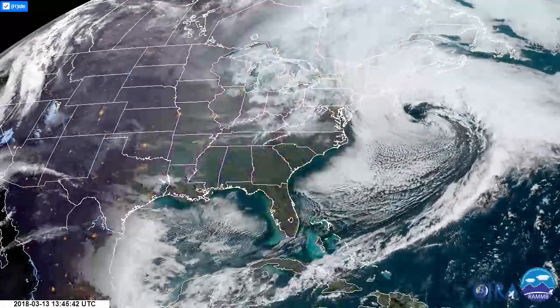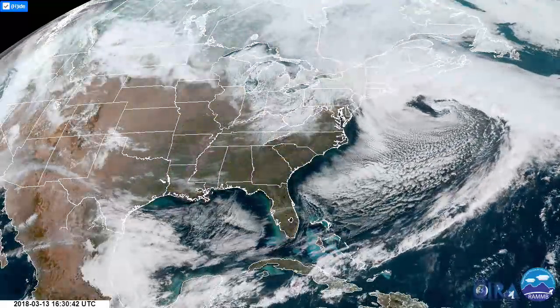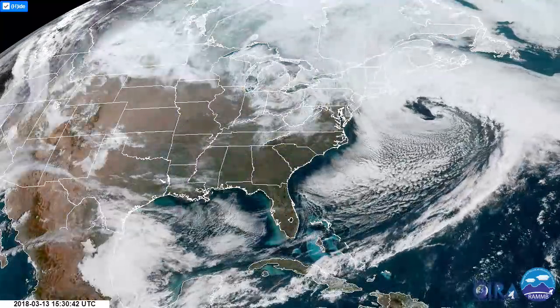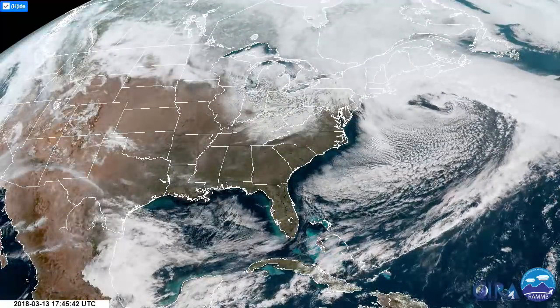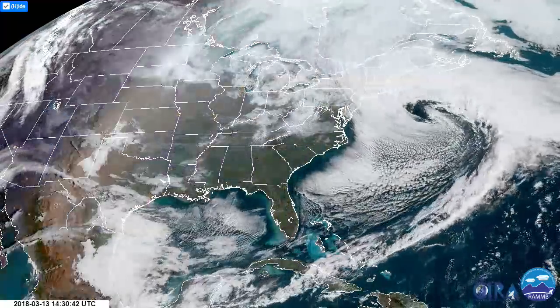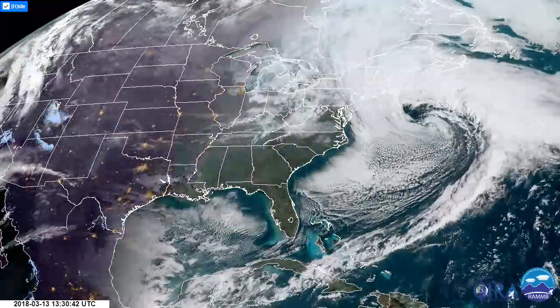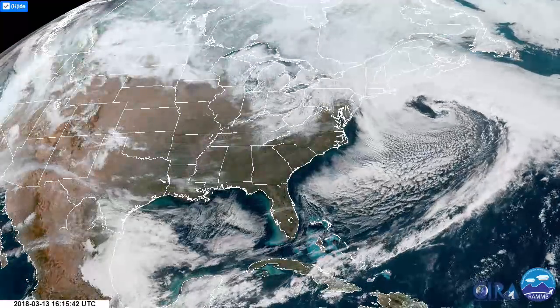But to the north of the system and just to the east of the center, there is a lot of wind still aimed at the East Coast, especially New England, and a pretty impressive storm overall. We were looking at some satellite derived winds earlier this morning, and there was a swath of 30 to 45 knot winds that was pretty impressive.